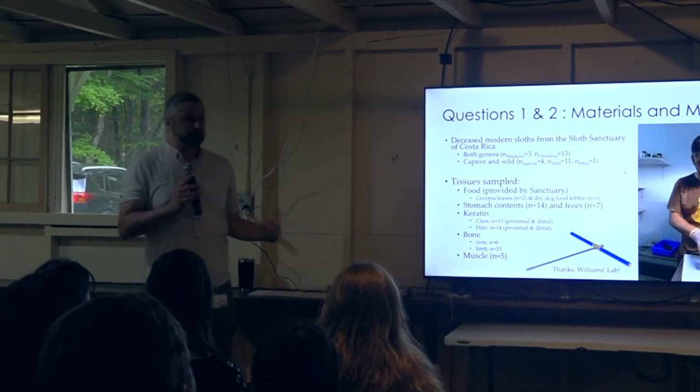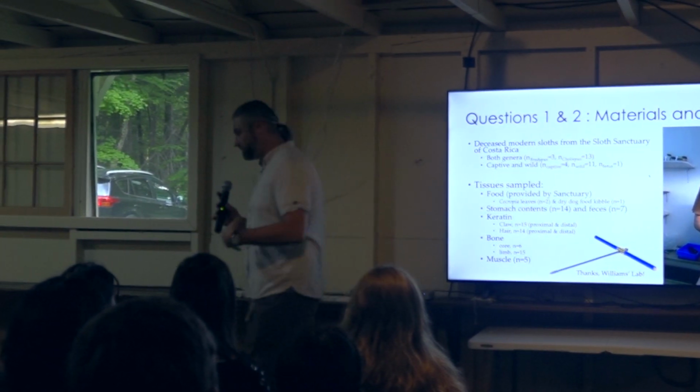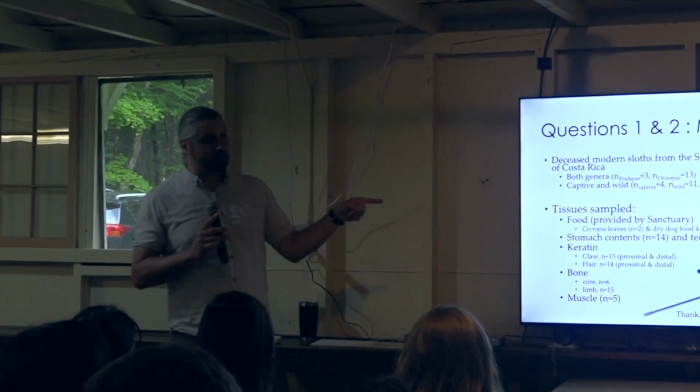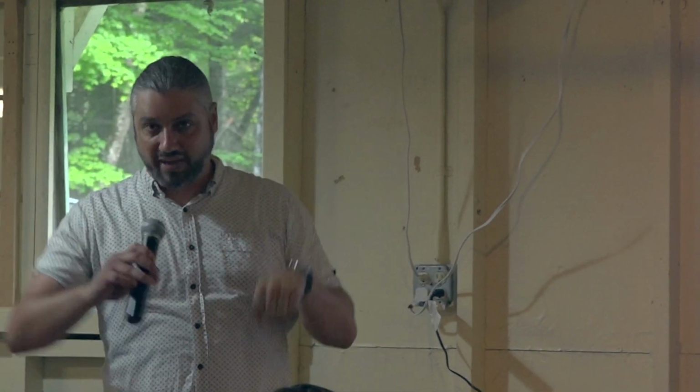So it turns out when the stomach is 30% of your body mass and it's all plants, that doesn't thaw very quickly. So it actually stays very hard. So this didn't work. And the one time it came close to working, I was standing over the sloth trying to get the drill bit to bite into the stomach and actually get me some core out.